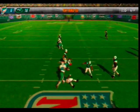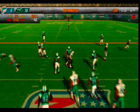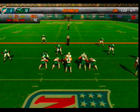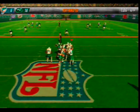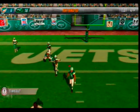Pressure coming with the throw, and it's caught. Number 58 is there for the tackle at the 42. They'll go with a hurry-up offense. Dropping back to pass on first down. Pump faking. Gives this one a ride to the left. Almost picked off.